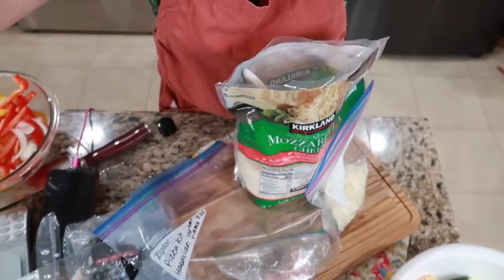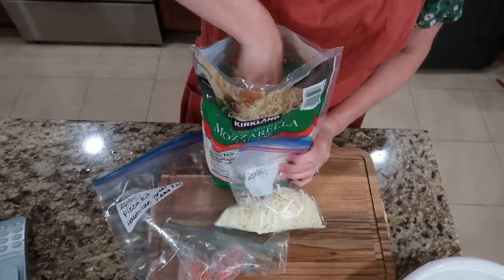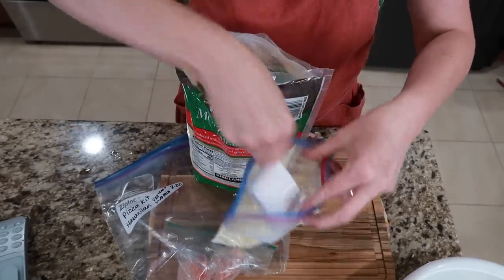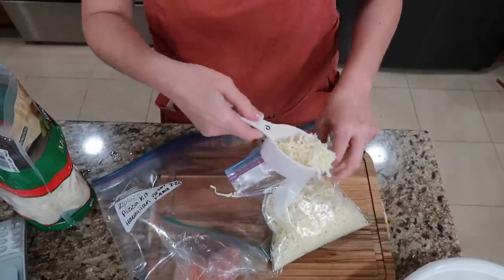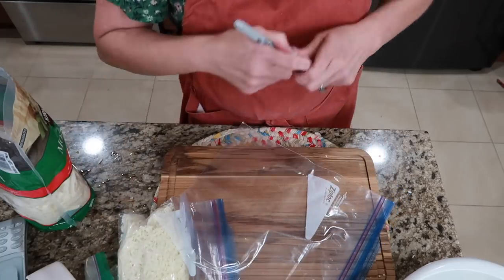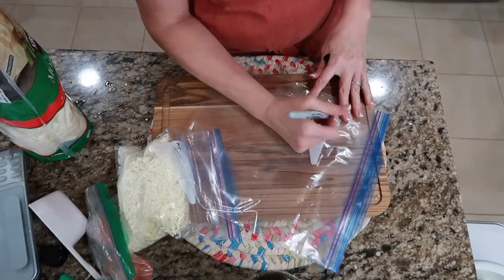So now we need cheese. And I've got a big bag of mozzarella cheese. Cheese is all preference because you can't go wrong with cheese. Look at, you can see my ring lights. This is not a good angle. All right, let's go down here. One, two, three. I don't know, we're just gonna fill this up. I've never been like, oh, we have too much cheese. That's never happened. So we're gonna write here on this one, we're gonna write pizza kit.